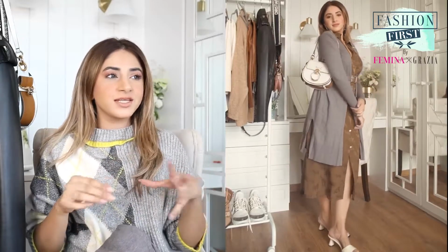So here I've paired it with the printed dress and a belt on top. As you can see, I think it just changes the whole look, and the dress can be really nice when you travel, but when you layer the cardigan on top, you can honestly even wear it to work and it looks so nice.